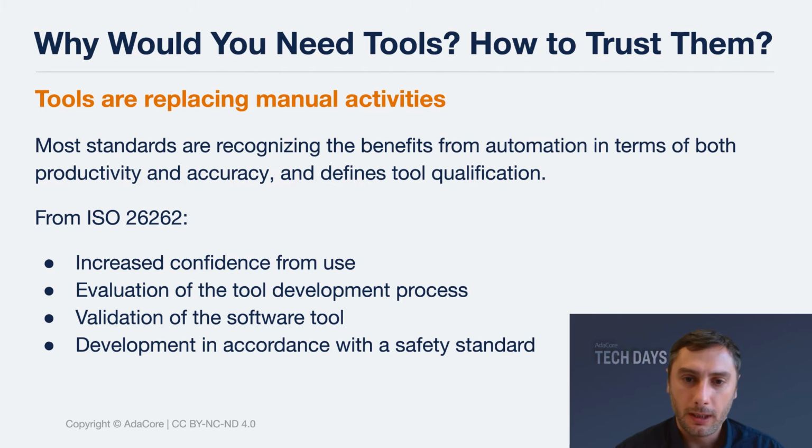Why would you need tools, and how to trust the use of the tools in your certification process? First, tools are replacing manual activities. The goal here is obviously to reduce the costs and avoid error-prone manual activities. Most certification standards are defining tool qualification. And the question is how to achieve that.